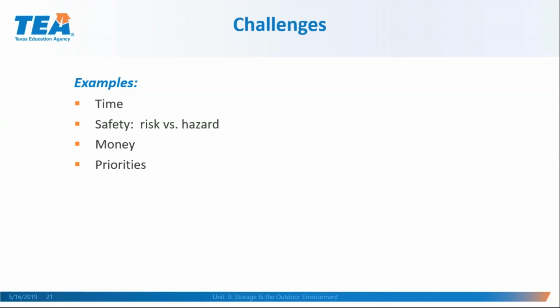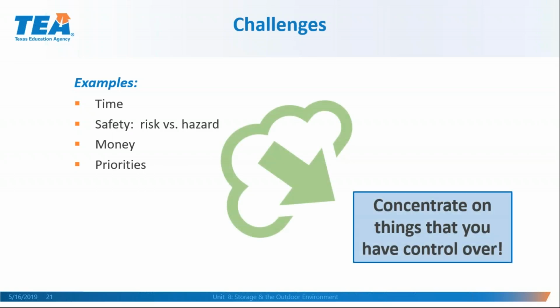And the last thing that I think makes it a challenge is that often LEAs have huge priorities, and the outdoor environment for the students often rarely rises to the top of those priorities. But I do want you to think through, when you've got challenges, you can still concentrate on the couple of things that you have control over.